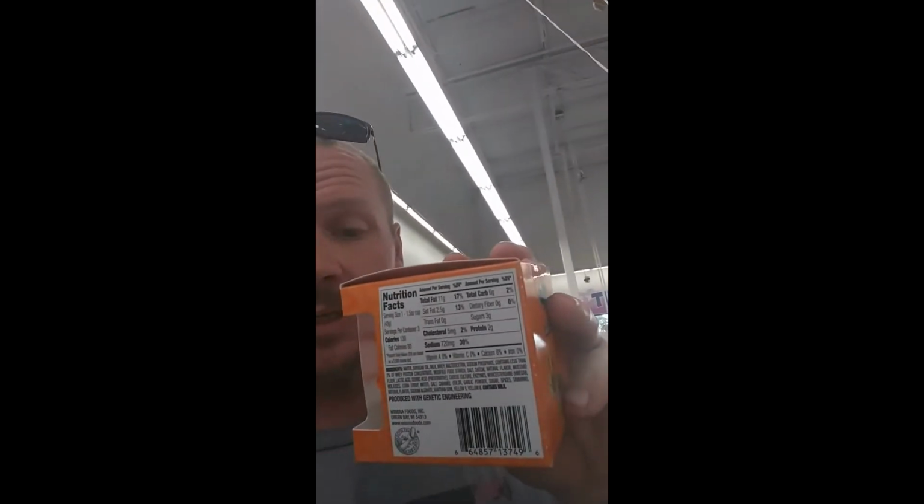So these are supposed to be like a cheddar cheese substance, kind of like a cheese on the go. Well, as you can see, 6 carbs. Definitely not the cheese I'm used to eating. Let's go take a look at something else that I noticed. Oh, and by the way, I'm here to get razors and bananas for my kids and shaving cream.